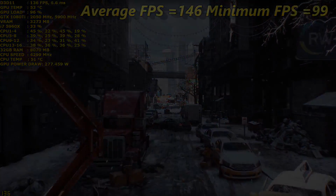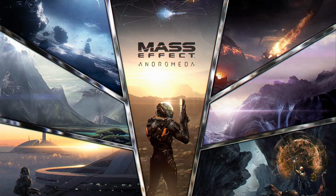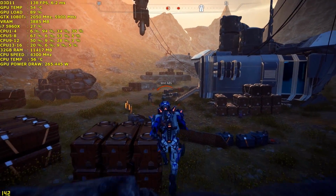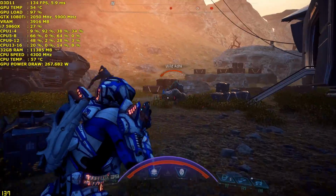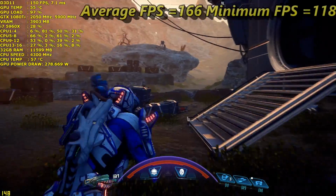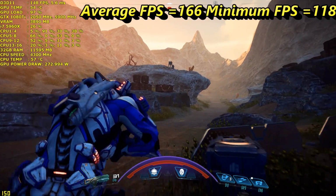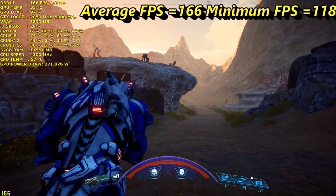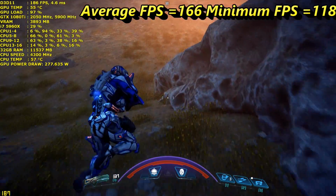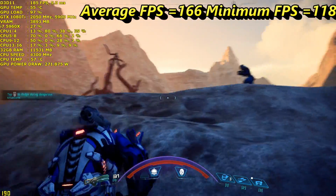I'm going to move on now to Mass Effect Andromeda. Now this is quite a recent game with the Frostbite Engine 3, I believe, and I'm able to achieve an average, using the Ultra preset, of 166 frames per second. That's not bad by any standard. It's just nowhere near close to that 240 frames per second magic number that we're looking for.